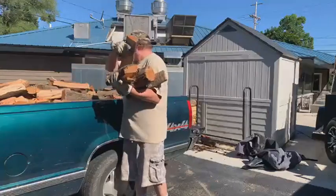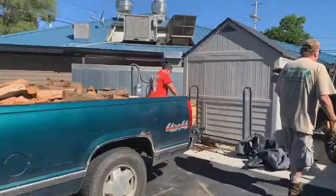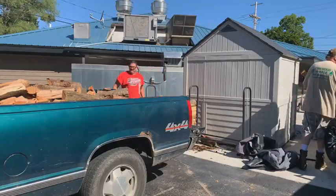Where's Zach when you need him? He's a good stacker. He could help us. Yeah, not enough room though. Yeah, it's a tight fit in that cab.